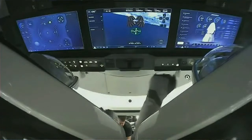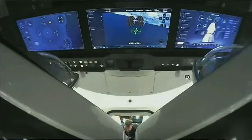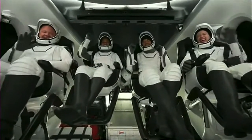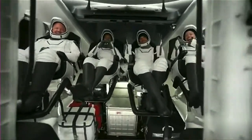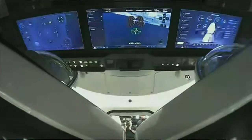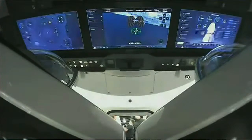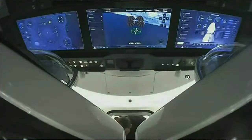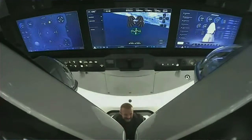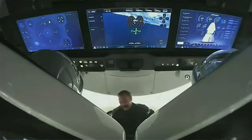More exciting fist bumps. And this is such a great shot. How incredible. Some hearts. Love it. Again, that was the crew members of Inspiration 4, as excited as ever. They are back on Earth on the recovery vessel, just waiting to exit the Dragon spacecraft. Some fist bumps going around.